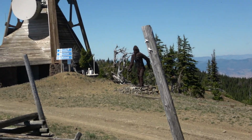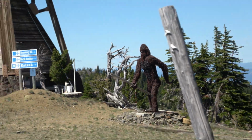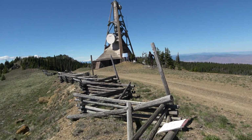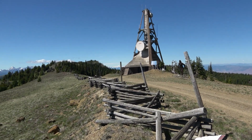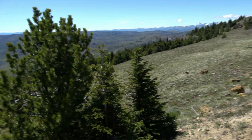And then there's the famous Sasquatch. And this looks like a Civil War fence, doesn't it? This fence up here.